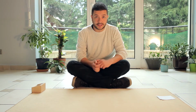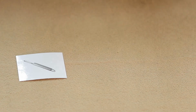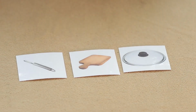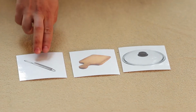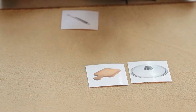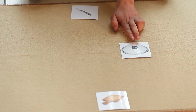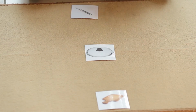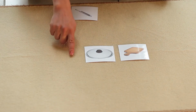So we've seen them individually. Let's see what these items look like together. Peeler, chopping board and lid. Let's move the peeler to the top of the mat. Let's move the chopping board to the bottom of the mat. Let's put the lid in between. Let's put the chopping board over here. Let's put the peeler over here.